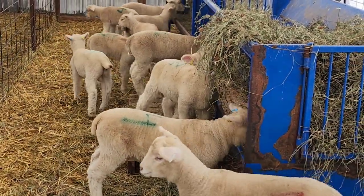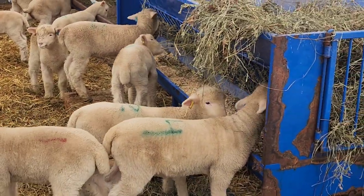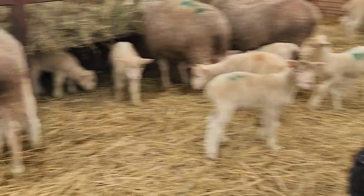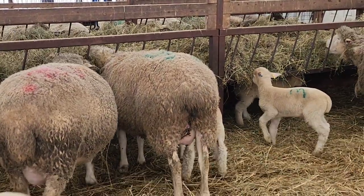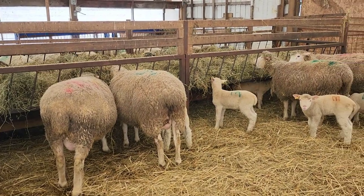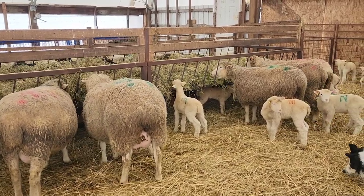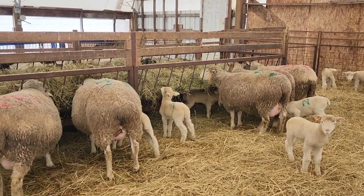So you can see some of them are standing on a little platform so that they can reach into the trough. That's why you see some of our older sheep eating at the trough like that. You'll see the wool worn off their necks. Sometimes they'll even have bare patches on their necks. And it's not because they're losing their wool or have lice or anything like that. But when the mums are in the trough like that, it's metal and their heads are way in, so it actually rubs the wool off.